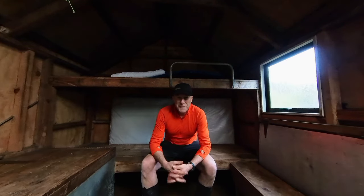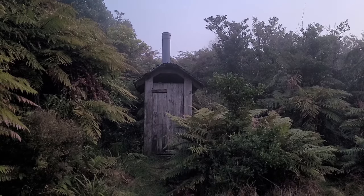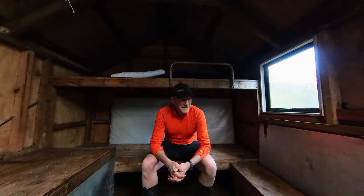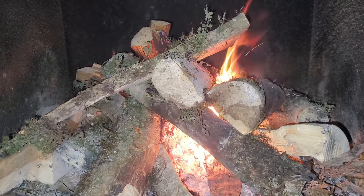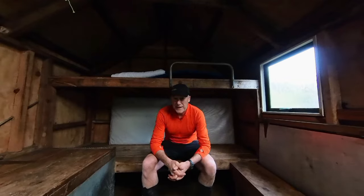So, good morning from Mangamuka Hut. I guess a couple of things around this hut. There is a big meat safe for those people who are coming up here hunting, and also quite a majestic toilet. I struggled away last night getting the fire going, got there eventually, but it was a bit tough. The wood was quite wet, so now I'm going to head off and make my way back to the Te Tuhi track and back to the car park.